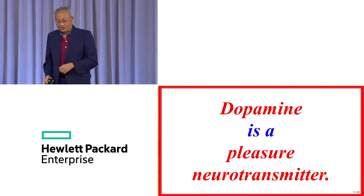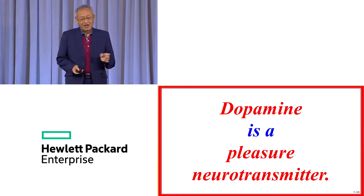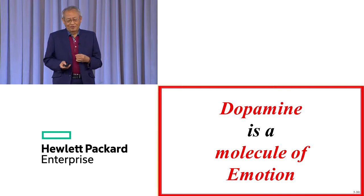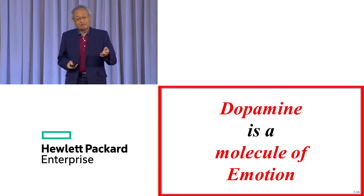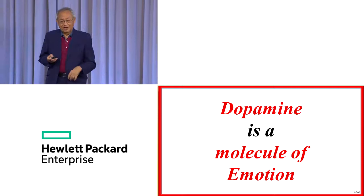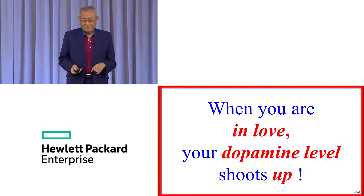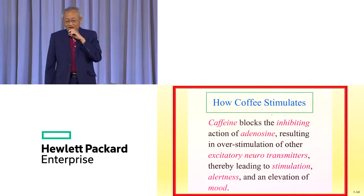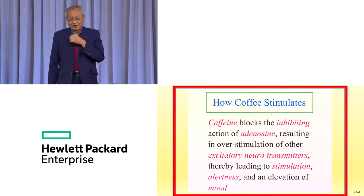And by the way, dopamine is an interesting neurotransmitter. Unlike all the others, this is a pleasure neurotransmitter. You know, when you're happy, your dopamine level is increased. Dopamine is basically a molecule of emotion. The lack of dopamine is also what makes you fall into depression. And in a lot of psychiatric cases, it's because of a lack of dopamine and other similar neurotransmitters like serotonin and other things. They're all of the same class. So in fact, when you are in love, your dopamine level shoots up. We now know that because of Arvid Carlsson. Okay. And in the same way, caffeine blocks the inhibiting action of adenosine, resulting in overstimulation by the excitatory neurotransmitter, thereby leading to stimulation, alertness, and elevation of mood.